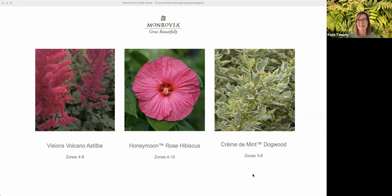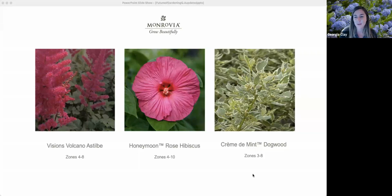I think that having something on our website or in another source that says, no matter what, deer won't eat this, that's just not really accurate. Yeah, deer and rabbit are not too picky, that's for sure.